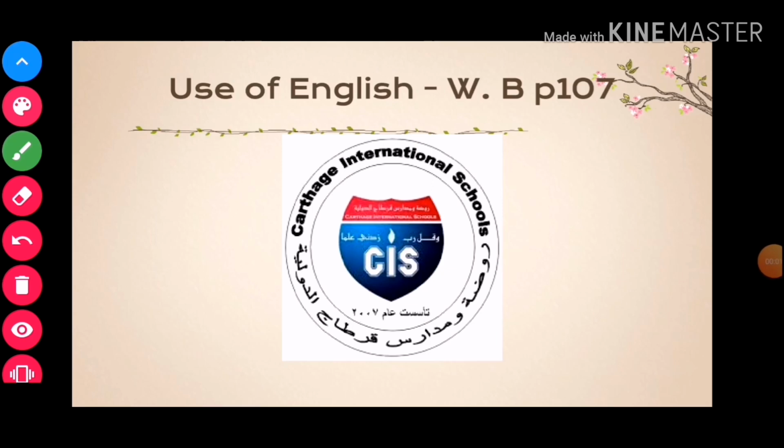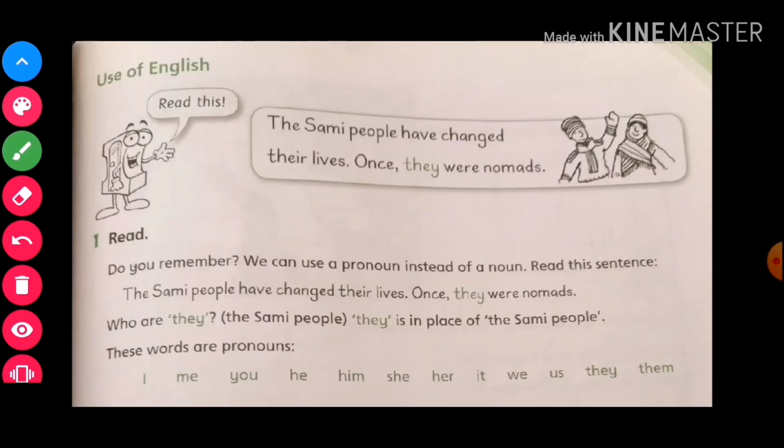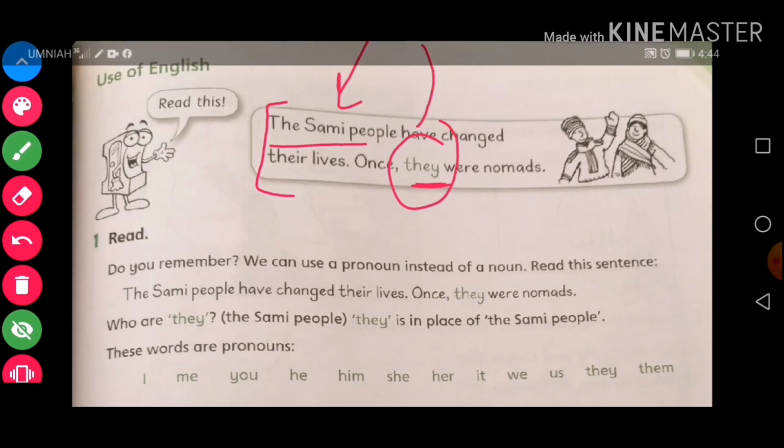Now please open your workbook on page 107. Use of English. The Sami people have changed their lives. Once they were nomads. We can use a pronoun instead of a noun.